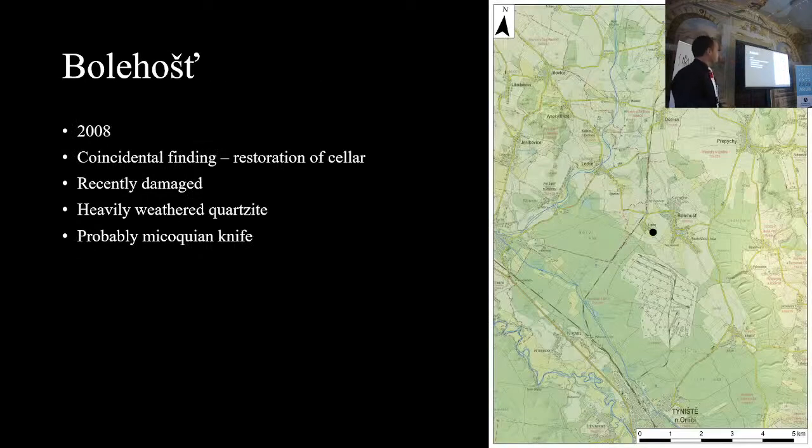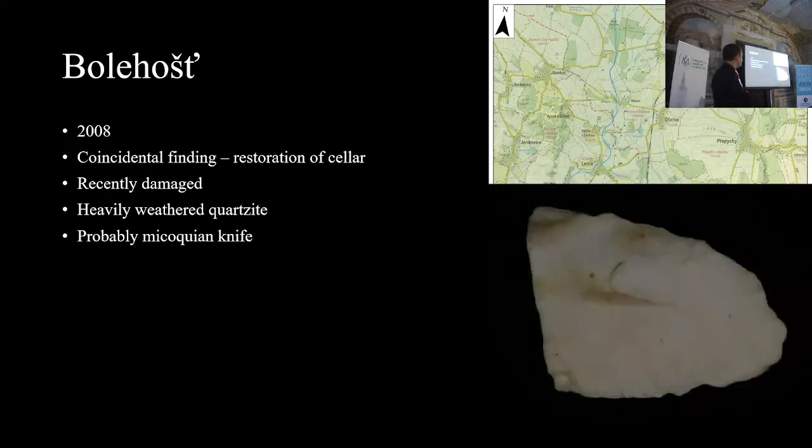Bolehošť is a coincidental finding from 2008. It was made during the restoration of a cellar in a family house by the owner of the family house. Here is a photo. It is quartzite, heavily weathered, probably a Micoquian knife, and it is recently damaged, which was confirmed by patina analysis. You can see this break is fresh.